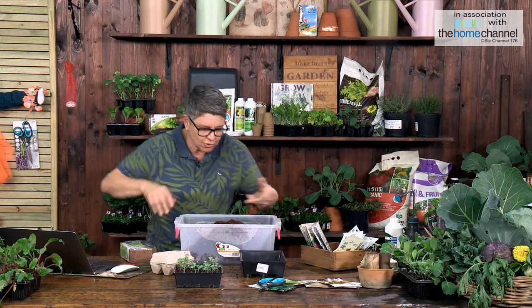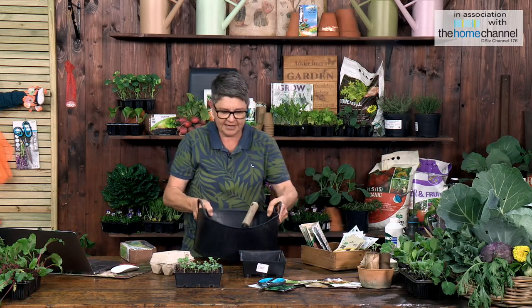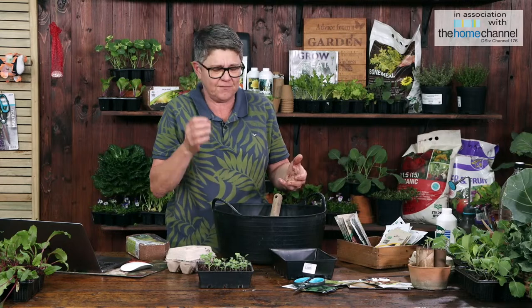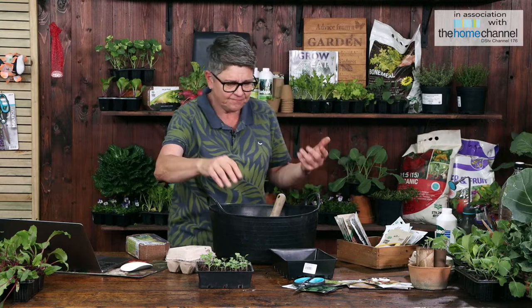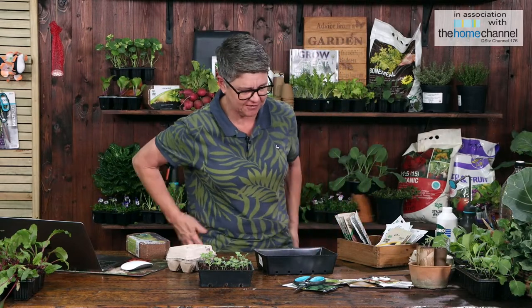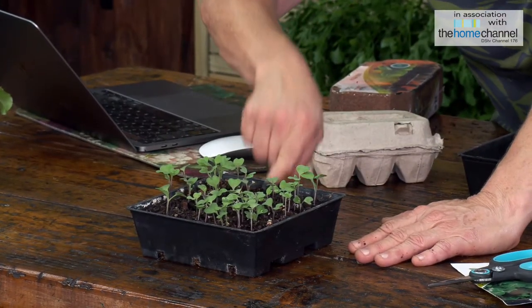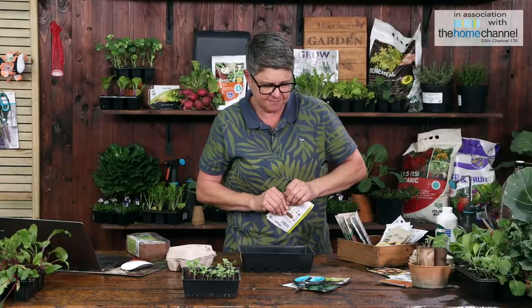Pop it in here, sow your seed, and then you can also use what we call a germination mix. It really is up to you guys, because each one will find whatever works for them. And that's the personal journey of gardening. So ideally into trays, or there are other things that you can use, of course. Now, these little guys here are about 14 days, two weeks from sowing.